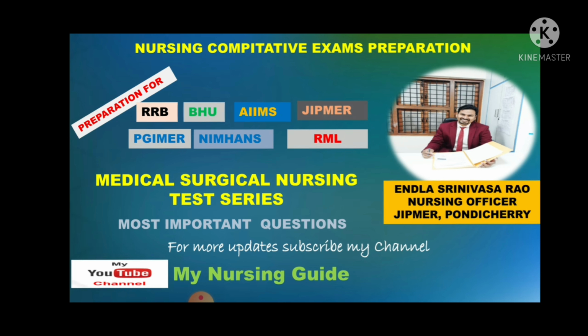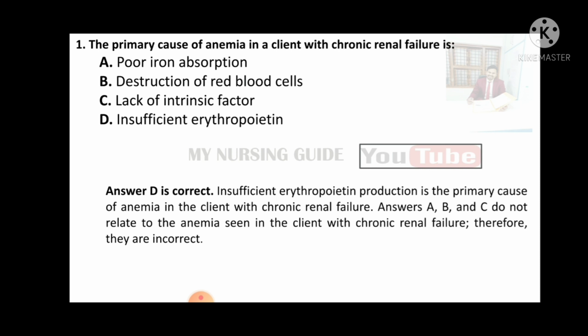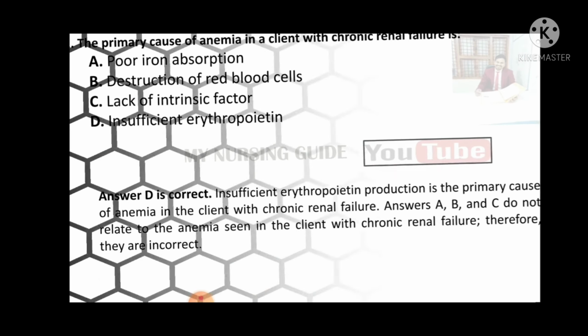Let us start the first question. The primary cause of anemia in the client with chronic renal failure. Option A, poor iron absorption. B, destruction of the red blood cells. C, lack of intrinsic factor. D, insufficient erythropoietin. The right answer is D. Insufficient erythropoietin production is the primary cause of anemia in the client with chronic renal failure. Answers A, B and C do not relate to the anemia seen in the client with chronic renal failure, therefore they are incorrect.